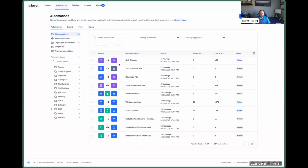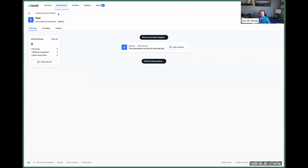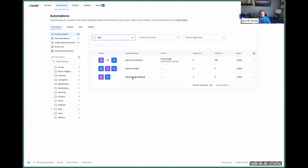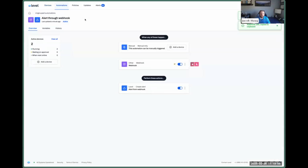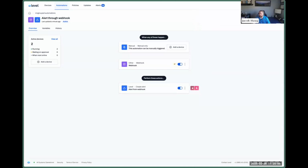Okay. Now, in theory, if we jump back to that automation that I just created, I think I called it webhook. Alert through webhook, here we go. So now if we hit this URL, it will trigger this webhook. So I'm going to hit it in my browser. And yep, we can see those devices are now running through, and there's going to be an alert created as a result of them running through this process.